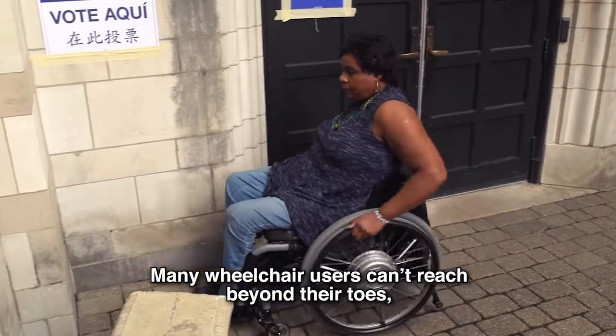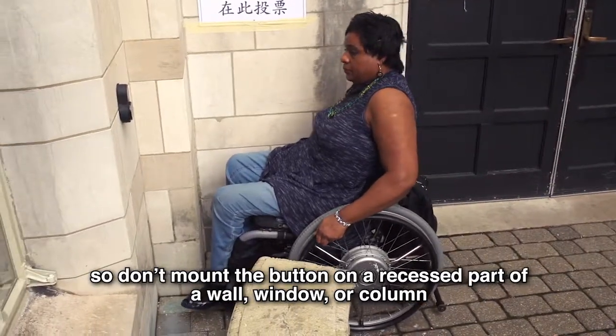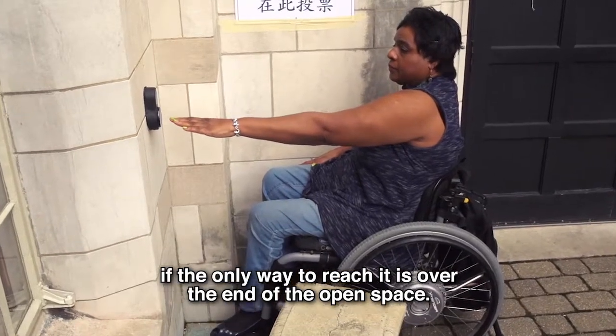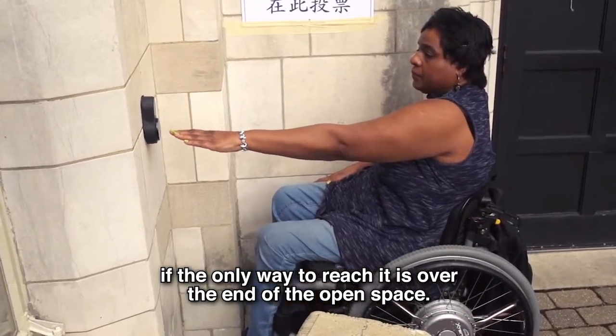Many wheelchair users can't reach beyond their toes, so don't mount the button on a recessed part of a wall, window, or column if the only way to reach it is over the end of the open space.